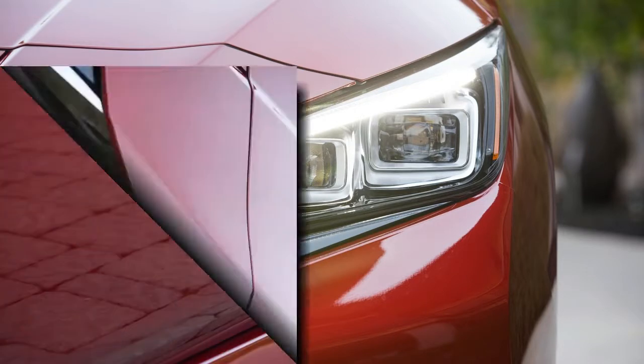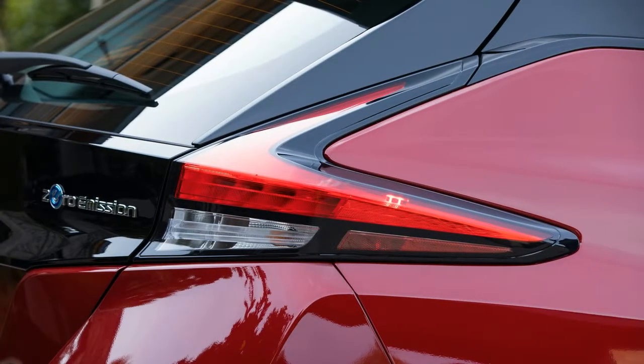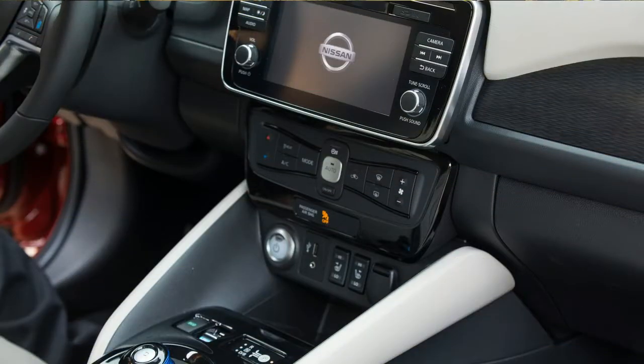This year, Nissan has redesigned the Leaf inside and out, added more power, and, critically, increased the battery size to 40.0 kilowatt-hours on every model. Miles and money. Driving range is up big time. The 2018 Leaf is expected to deliver an EPA-rated range of 150 miles per charge.